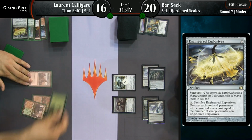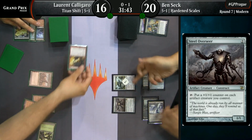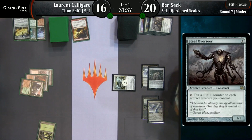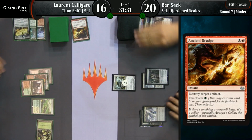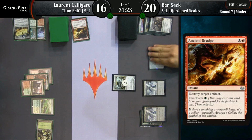Steel Overseer and Arcbound Ravager coming down for Ben Seck here. And that prompting the flashback on Ancient Grudge. Arcbound Ravager now up to being a 2/2. Yeah, often Steel Overseer is a bigger threat than Arcbound Ravager, because the repeated activations, in the long term at least, add more power to the board.